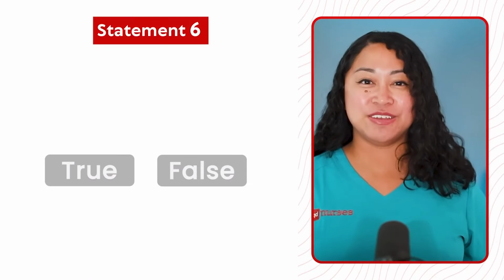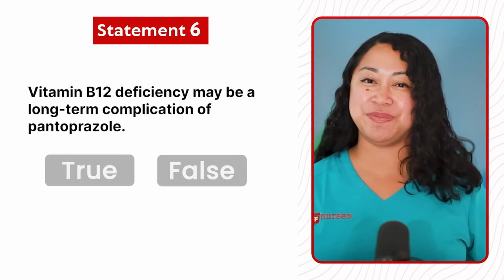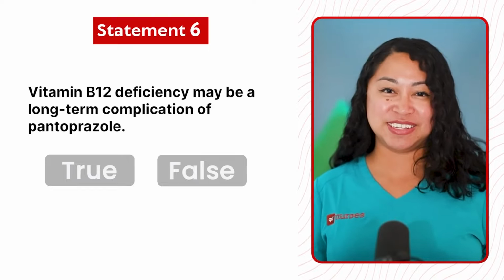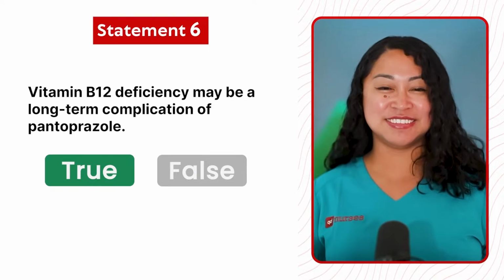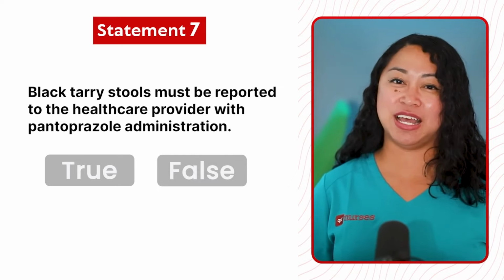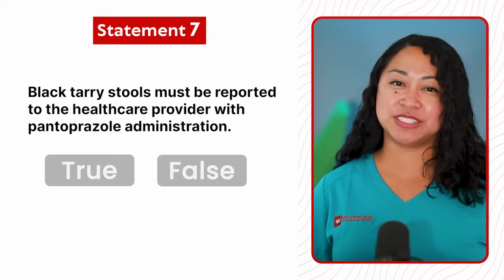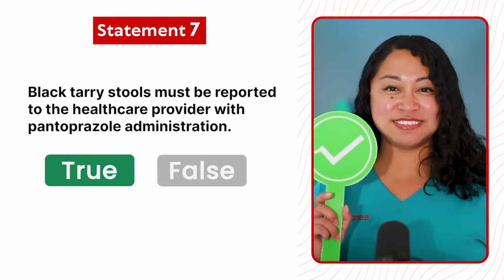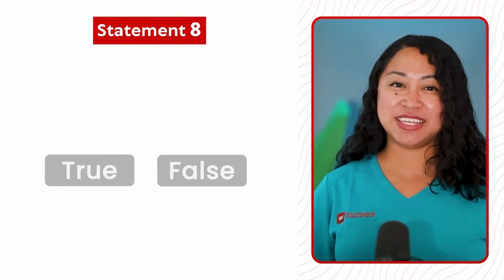Now for the true or false statements. Statement 6. Vitamin B12 deficiency may be a long-term complication of pantoprazole. This statement is true. Statement 7. Black tarry stools must be reported to the healthcare provider with pantoprazole administration. This statement is true.